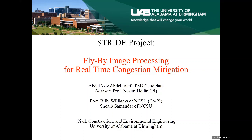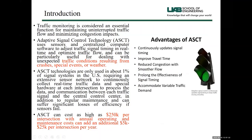So as a quick introduction, when we talk about fly-by image processing, it's about adaptive signal control technology, which many of you are familiar with, that uses sensors and centralized computing software to adjust the traffic signal time in real time to optimize the traffic flow, especially during crashes, special events, weather, and many other congestion times. This ASCT system continuously updates the signal time, improves travel time, reduces congestion, and the effectiveness of signal timing is much better. It accommodates all kinds of traffic demand. So this is great, and that has been very much a focus of research and implementation.